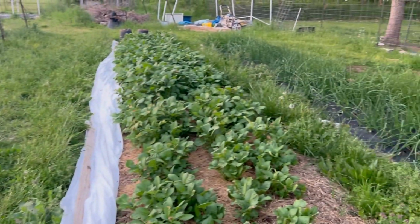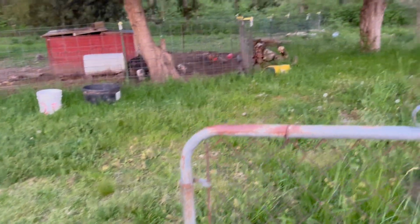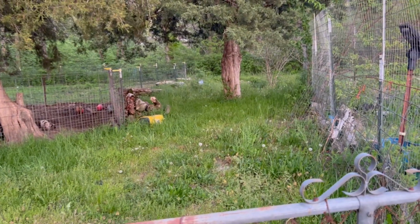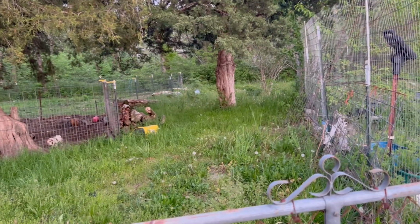I had to leave it because we just got a frost like 4 days ago, and now it's 87. And there's some piglets. So much growth though.